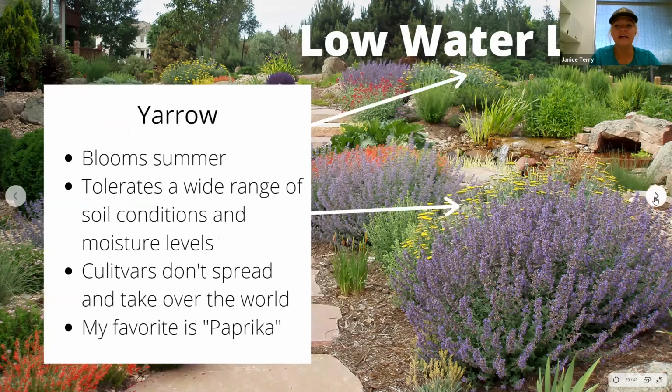Yarrow is a great plant, and it has a bad rap, and that makes me sad because it blooms summer almost through the fall. And this is one that a lot of people like to deadhead just to keep it looking nice and neat. But the spent heads kind of just sit there and look interesting. They don't really feed birds like the coneflower does, but they're still just kind of an interesting seed head that you can leave through the winter if you want. But they will lay down with the heavy snow. But these guys will tolerate a wide range of soil conditions as well as moisture levels. So they're pretty darn hardy.